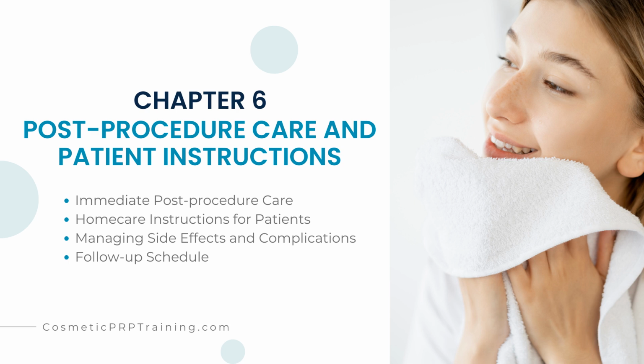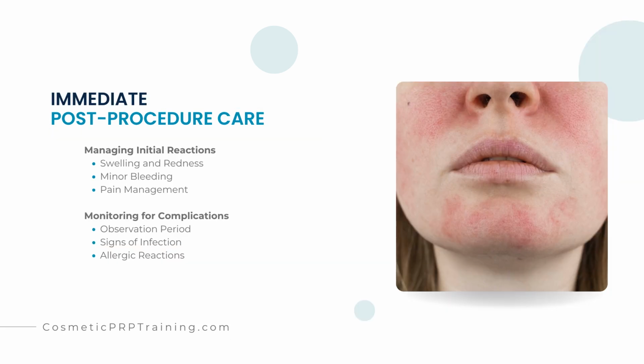Post-procedure care and patient instructions. Managing initial reaction. Right after a PRP or PRF treatment, your patients are going to have some initial reaction, and that's normal. First, patients may experience swelling and redness. Almost every patient will get a little swelling and redness at the treatment site. That's normal. Grab a cold compress and get it on there. You don't want to overdo the cold. Do it intermittently for the first few hours and not just one long cold session.